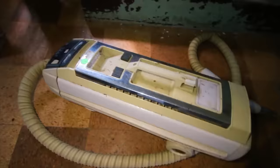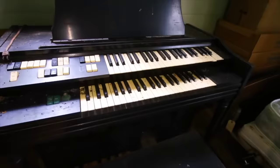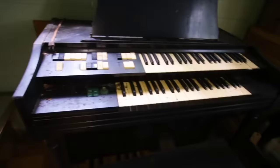I don't know why. It's not even that old, but it's just like the typical 80s vacuum. That's a vacuum, right? Yeah. It's just like the typical 80s vacuum with wheels. It's just so weird looking. It just doesn't fit in at all. And there's just so much stuff scattered. Random stuff, some cool finds, including this piano or synthesizer or organ, something.